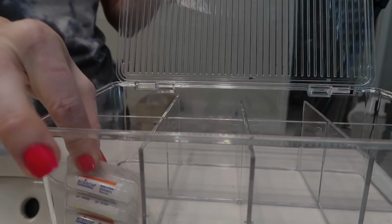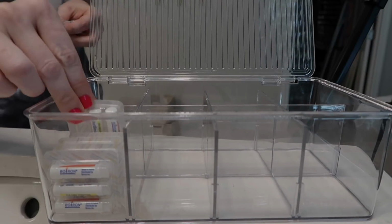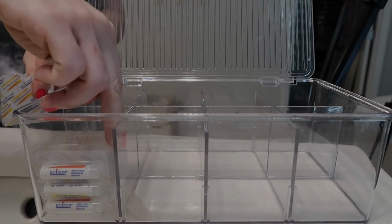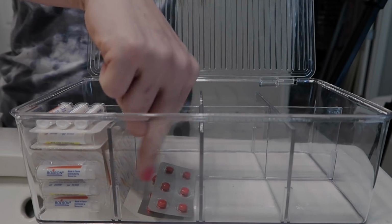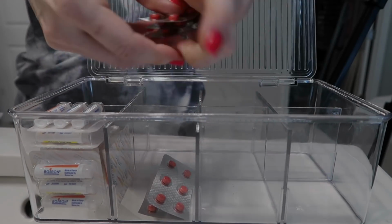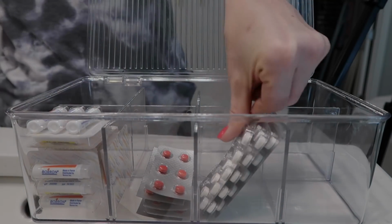So here is the clear acrylic container, and I'm going to put our medicine in here. Now, any of the medicine that doesn't fit in here naturally, I will cut and put it in here. Also, with all of the medicine that I put in here, I was able to see the expiration date, the dosage, as well as the name of the medicine. So I did not feel the need to label each and every subcategory.